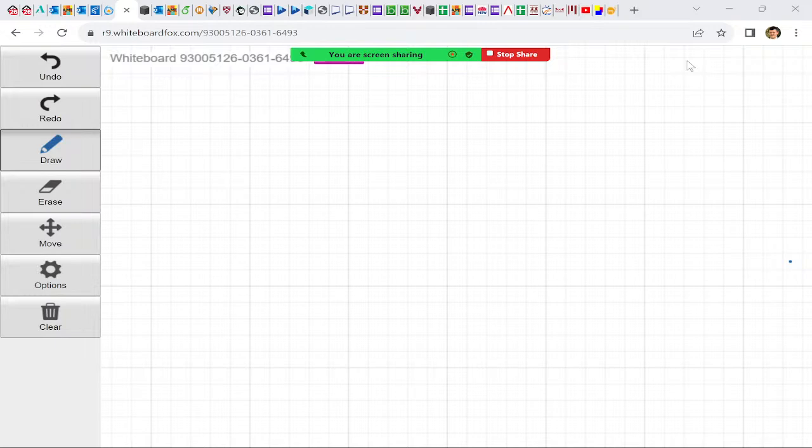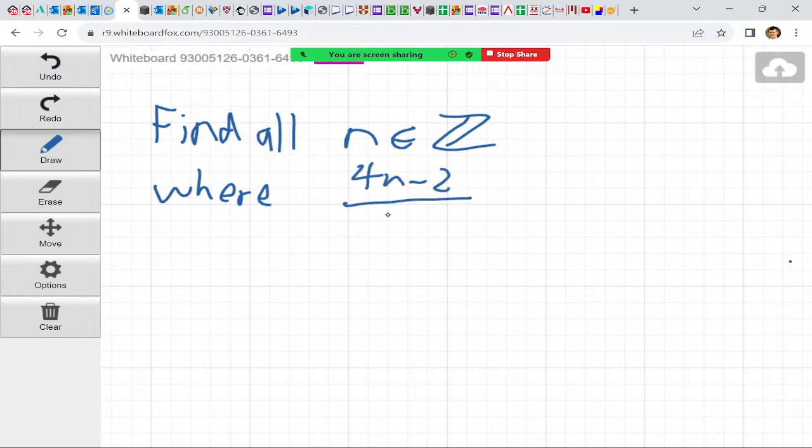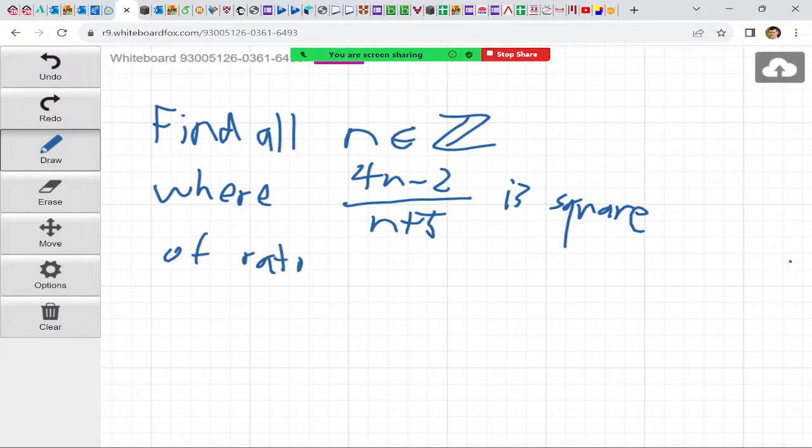The problem. Find all integers n where (4n minus 2) divided by (n plus 5) is the square of a rational number.